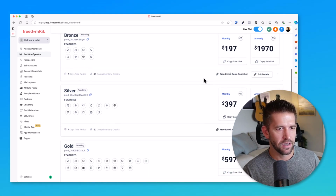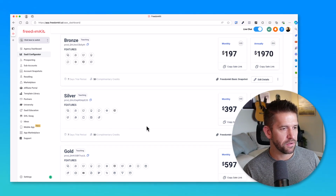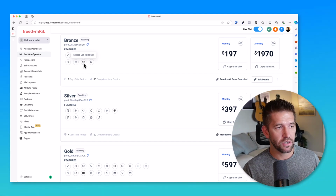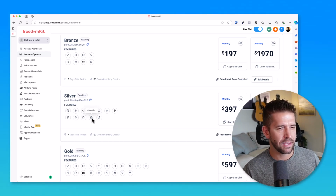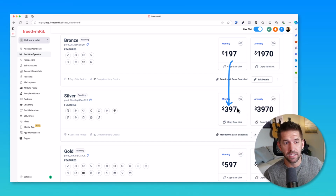You simply get to decide the names of the plans, what features are included. So for example, here on the bronze plan, maybe you'll just give them some messaging, some two-way email and text, Facebook Messenger, call tracking, missed call text back, some very easy basic features, and you can charge a monthly plan and an annual plan. Then you can move up to the next plan here and add some additional features. So you could add on, for example, invoicing and calendar functionality, things like that can add additional value, and boom, you can bump it up from $197 to maybe $397 per month.